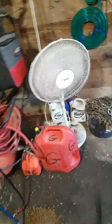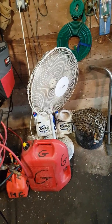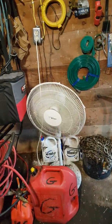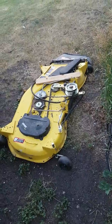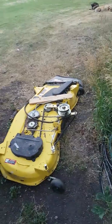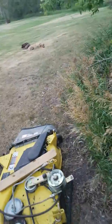I did take, actually, I'll show you. As you can see, got the heater put away, pulled out the fan. It's getting hot in here. Wish I had the air conditioning in this shop, but all I got is a fan for now. But what I did is took the mower deck off the John Deere X530, and put the tiller back on because the wife wanted the other half of the garden tilled. So about a week ago I went and tilled that.